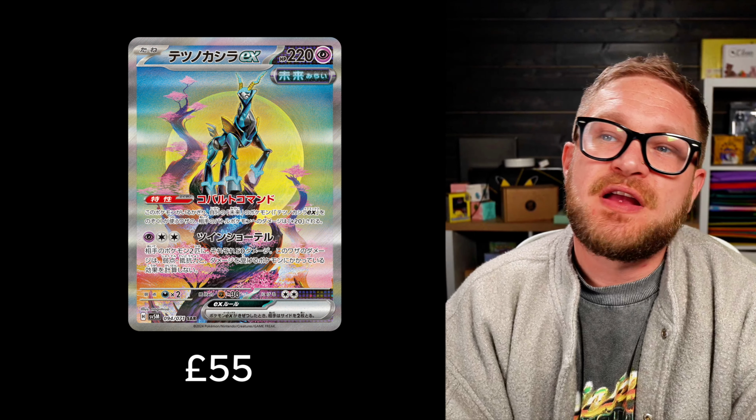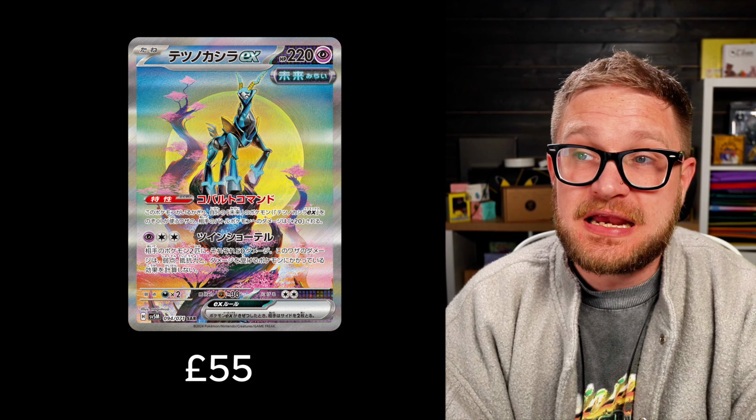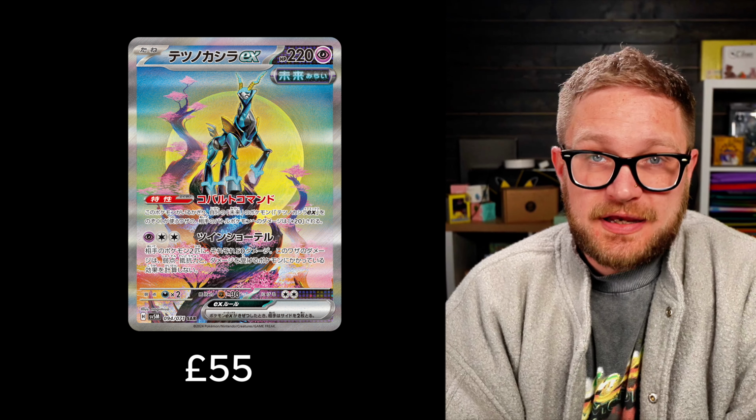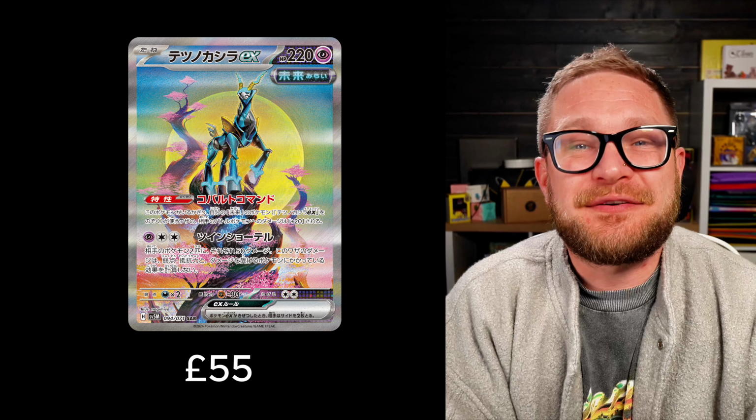Now anyway, into the top 3, guys, and we have Iron Crown. This one managed to make it into top 3, and again, another wicked art. I'm saying this a lot with this set. There's actually some really cool artworks in this set, coming in around £55.